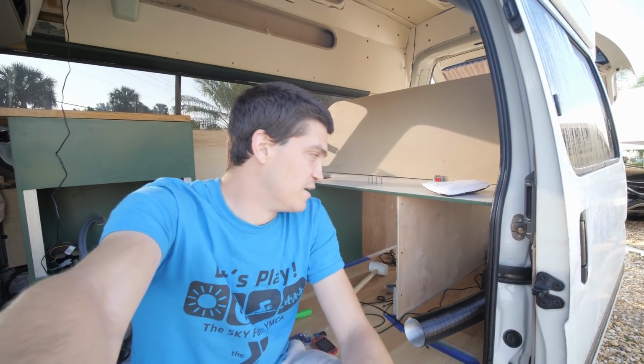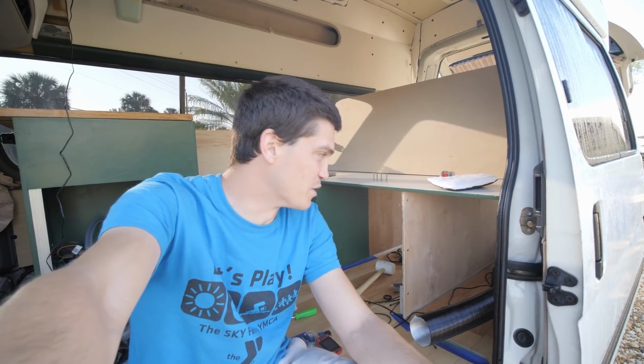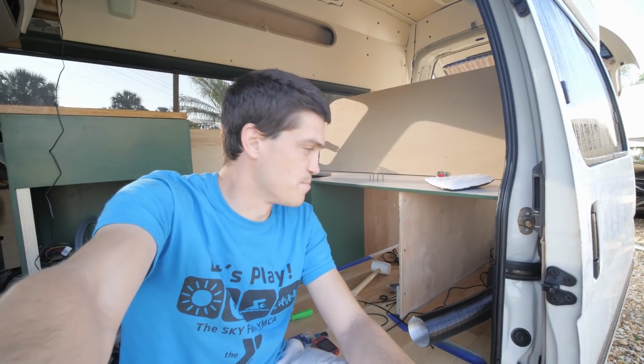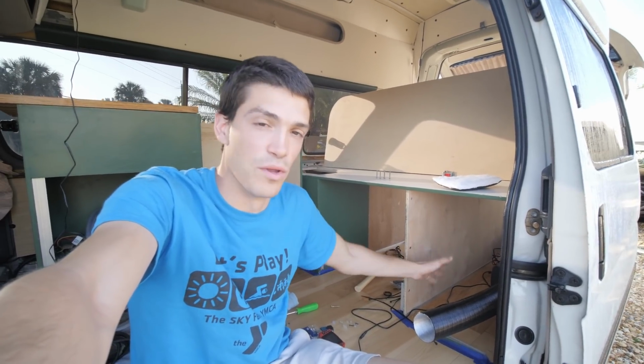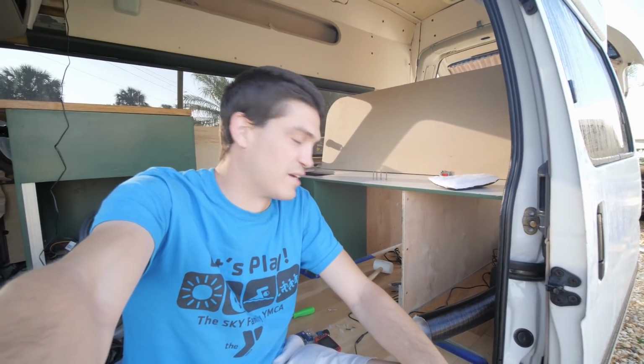So the heater's not igniting. I've been trying to troubleshoot this. I've redone my fuel line on my end as much as I can. I think we might be at the point where we're going to give up on it and just try using the tank that came with the heater and just installing it somewhere in the back and just running off that. Guess it wouldn't be so bad.